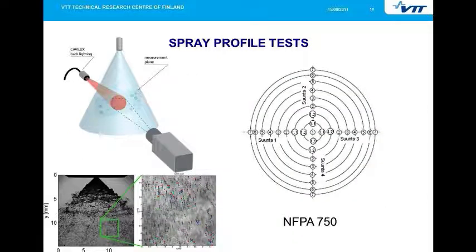The experimental work on spray characterization was actually done at Tampere University of Technology in Finland, by another group. They used direct imaging technology to measure the radial profiles of drop size, velocity, and water mist mass flux. The measuring locations were determined according to the NFPA 750 standard.